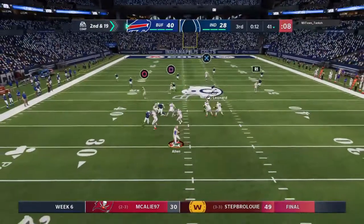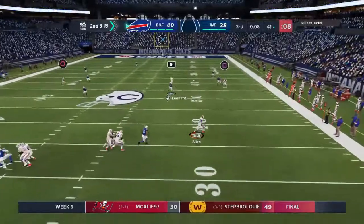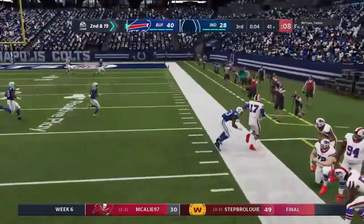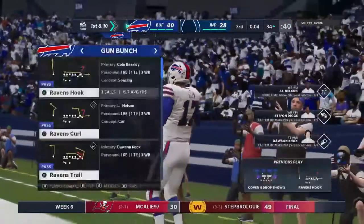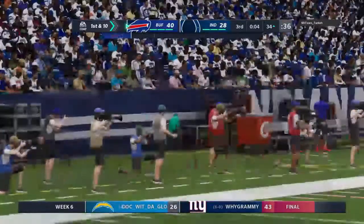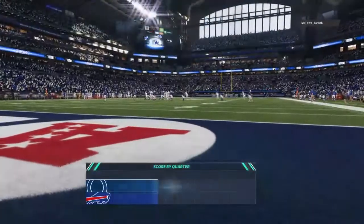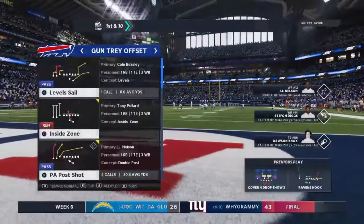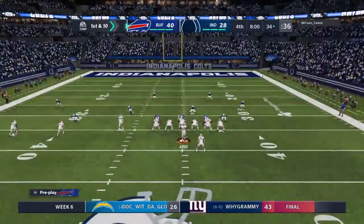Another try after the first down sack. Allen escaping the pressure right. And he's going to keep it here. And he is out of bounds inside the 35. Give him 25 yards on the play there. And the Bills will move the chains. Now from Colts territory, here's a 1st and 10 at the 34. Back now in Indianapolis 28. It's the Bills with a lead and the football here to begin the 4th quarter.